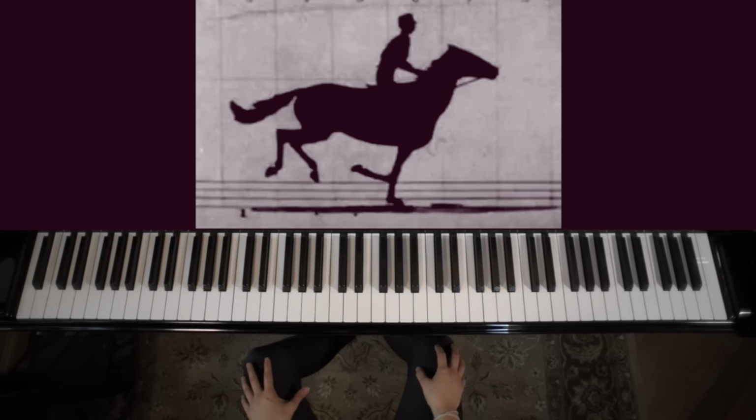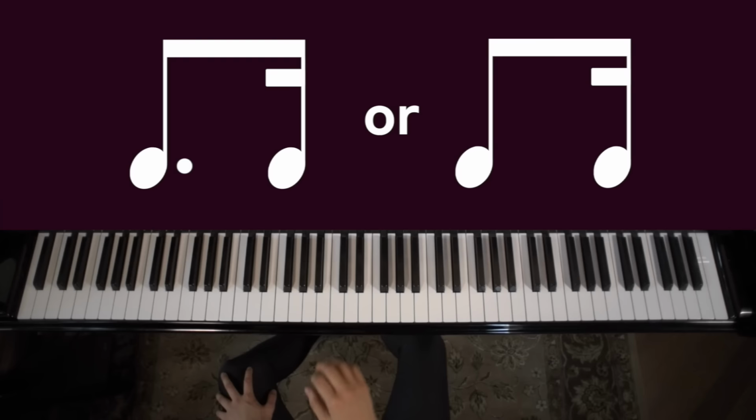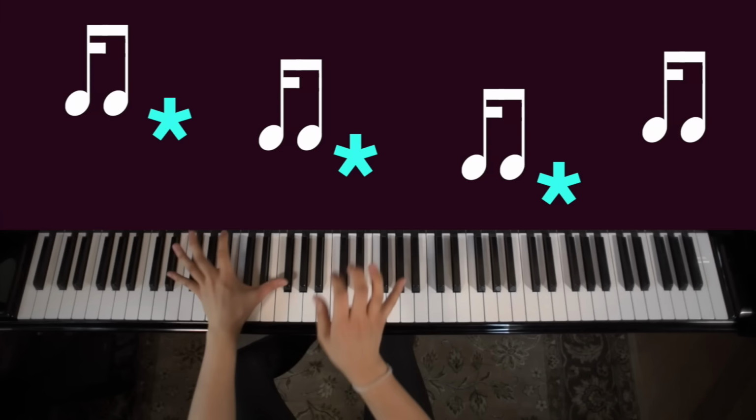Now let's get familiar with this galloping, dotted rhythm. Sometimes the accent will be on the front end of the grouping. Now let's add chromatic neighbor tones to each of these chords. For a harmonic progression, let's choose one that has a common tone in the bass.